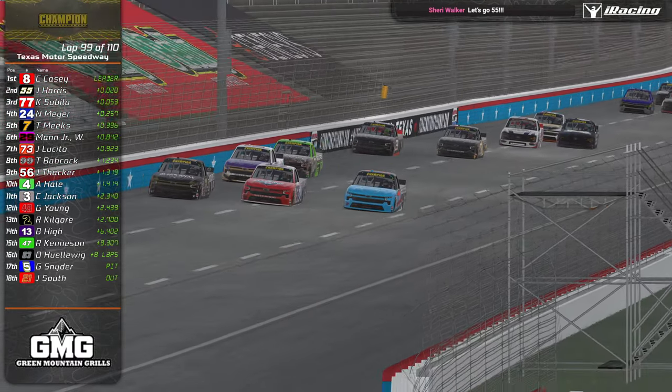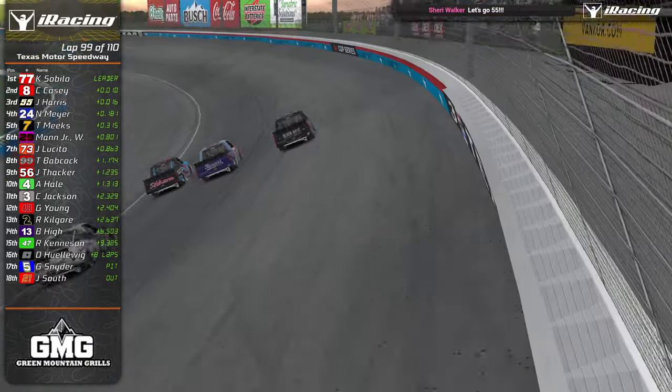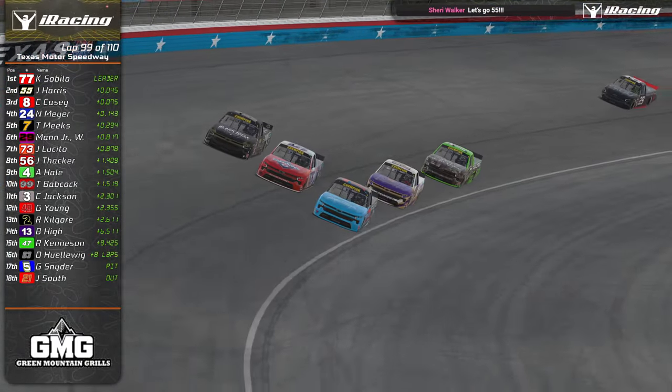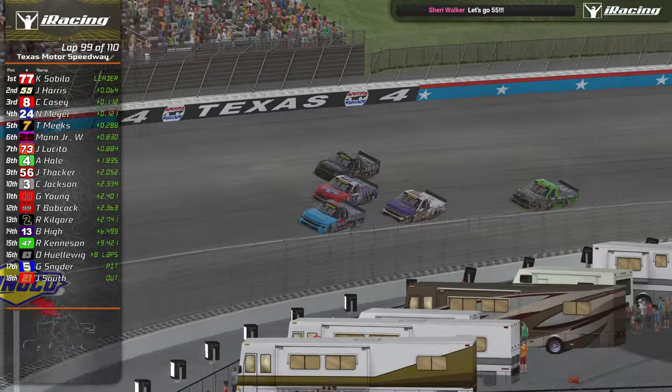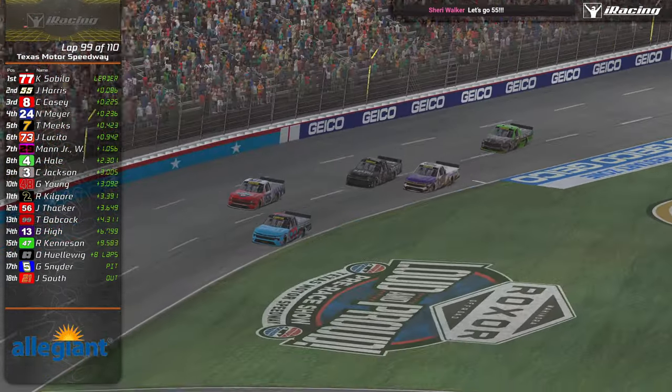And here it is, right to the inside, three wide. This could be him taking the lead. Three wide, down the back straightaway. Keegan Sabila to the bottom on the newest tires, James Harris in the middle at his home racetrack, and Carter Casey on the outside in his debut. But the caution flag's going to ruin it, and that's going to give Sabila the lead.